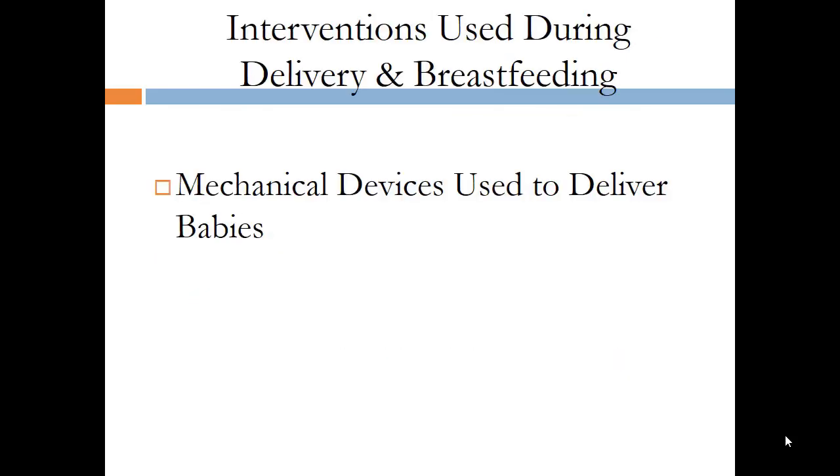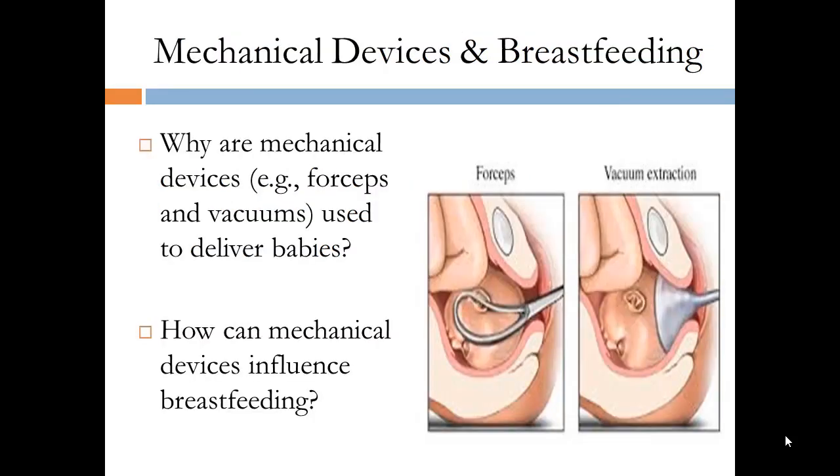Now let's talk about interventions used during delivery. So remember, delivery is when the mom is pushing the baby out. Once she reaches 10 centimeters, she's in stage two, time to push baby out. However, sometimes mom is too exhausted or there are other circumstances where she needs assistance. Under those circumstances, mechanical devices would be used. The two devices commonly used are forceps and vacuum extraction. So why are they used? I just told you, to help deliver the baby.